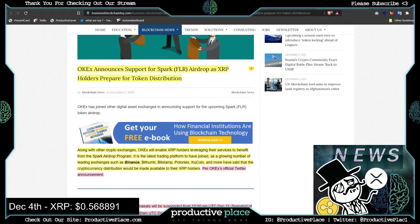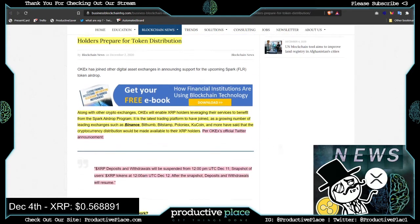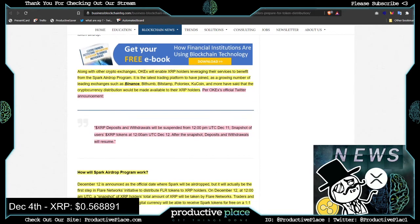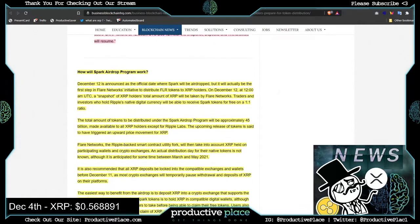It is also recommended that all XRP deposits be locked into the compatible exchanges and wallets before December 11th, as most crypto exchanges will temporarily pause withdrawal and deposits of XRP on their platforms. The easiest way to benefit from the airdrop is to deposit XRP into a crypto exchange that supports the snapshot. Another way to gain free Spark tokens is to hold XRP in compatible digital wallets, although there may be additional steps for users to take before being able to claim their free tokens. Users also have the choice to file a self-custody claim of XRP, although this may not be the easiest way of participating in the token distribution.